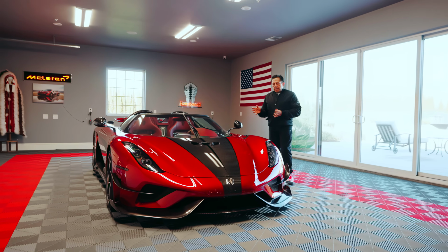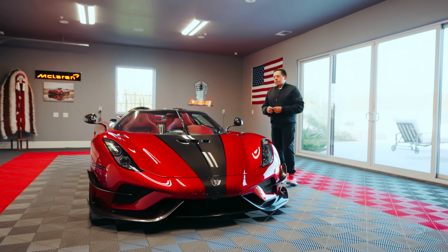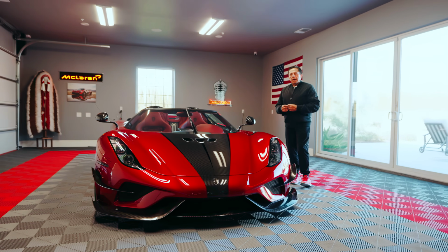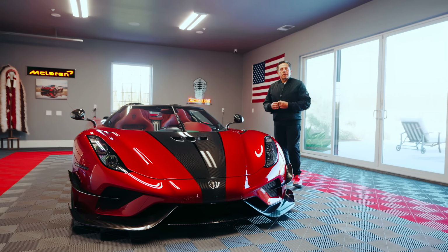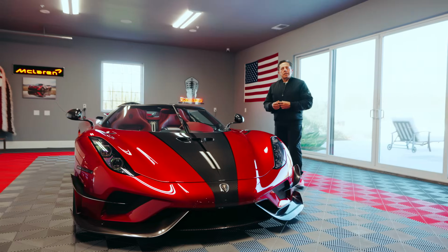I would just tell you that this is a car you can drive with confidence. It's a car that is enjoyable to drive. There's not going to be many things out there on the road that can outrun you. So that would be my reason for suggesting you get into one of these.